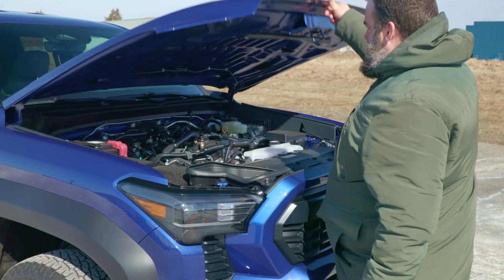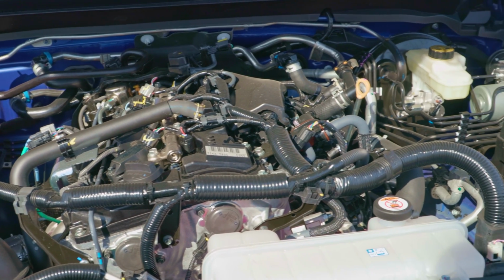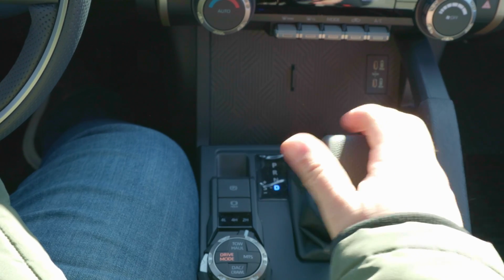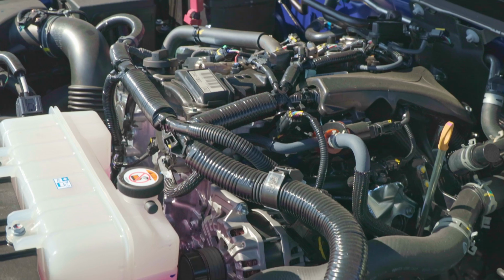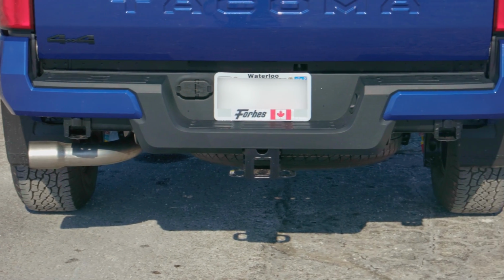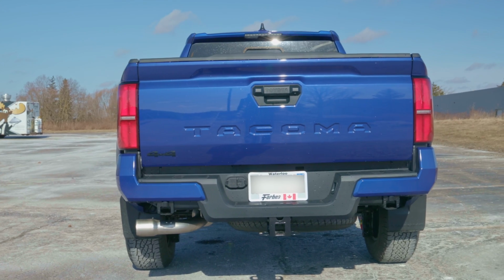This engine we have offers up to 278 horsepower and 317 pounds of torque, all while being powered by Toyota's 8-speed automatic transmission, offering 2 additional gears than the outgoing model. Towing has not been compromised on the 4-cylinder either, as Toyota offers similar towing capability of 6,400 pounds.